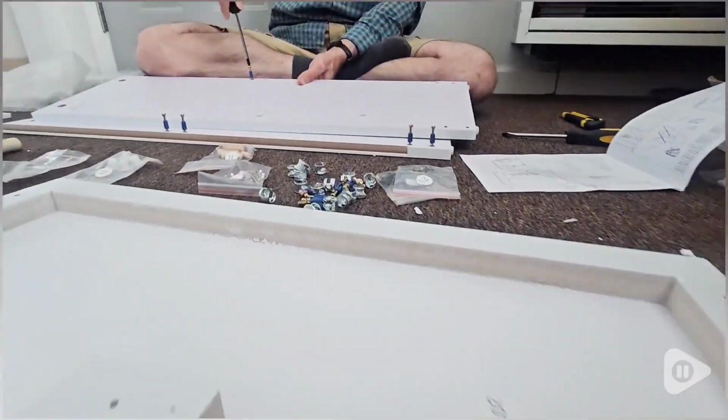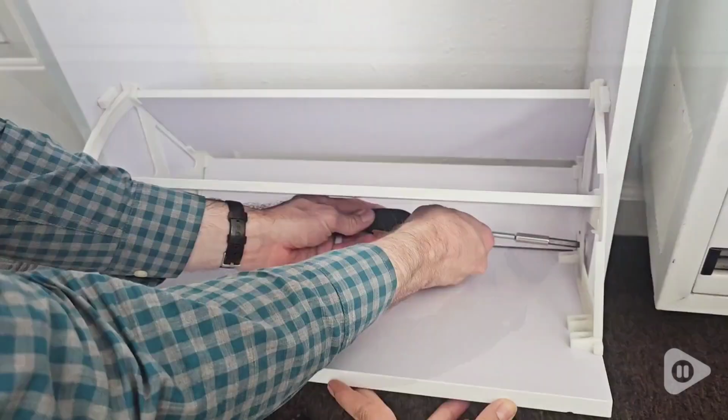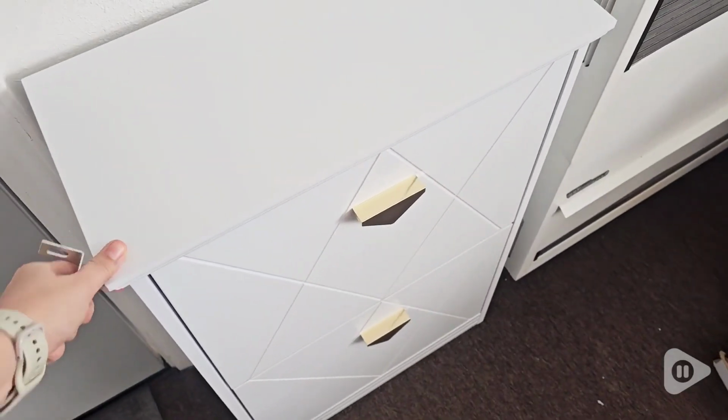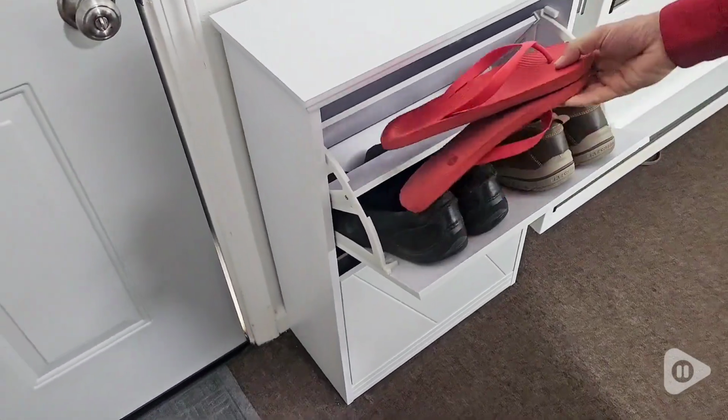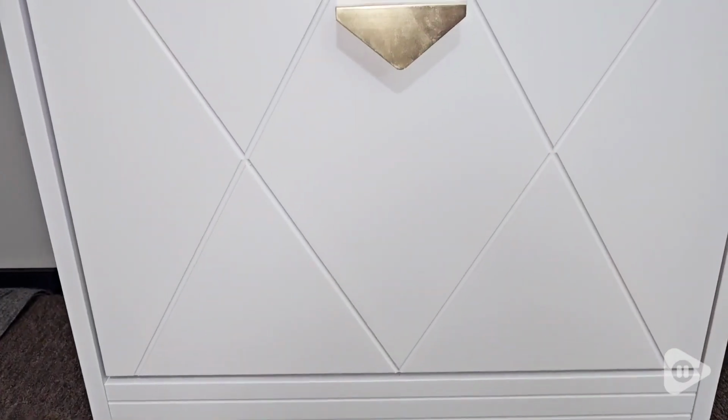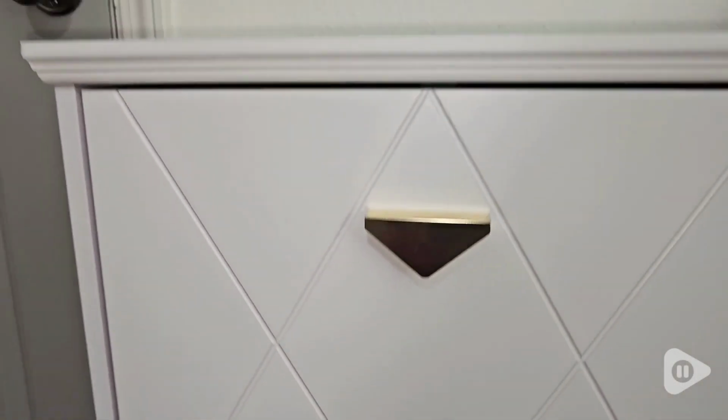The materials were made so well and were easy to put together. It's very stable, but it also provides an extra stability brace. Not only does it store so many shoes, but I love the look of it. It is so pretty and classy and is a great thing to have by your front door.